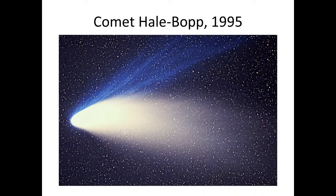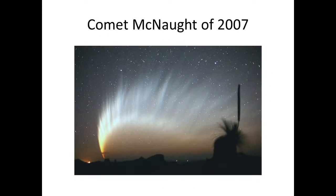While we're waiting for that to come up, we can mention that meteor showers occur when the Earth is traveling through the path where a comet has gone and left some dust behind. Yes. Well, Aurora, I'm going to go out on a limb and say that's Comet Hale-Bopp from 1995. I think you're right. Awesome.